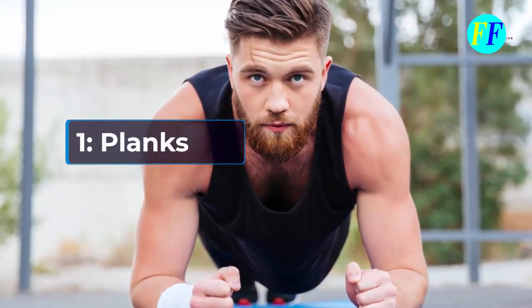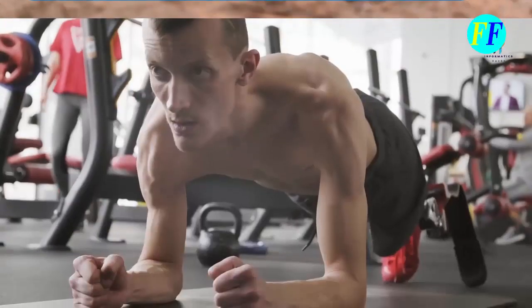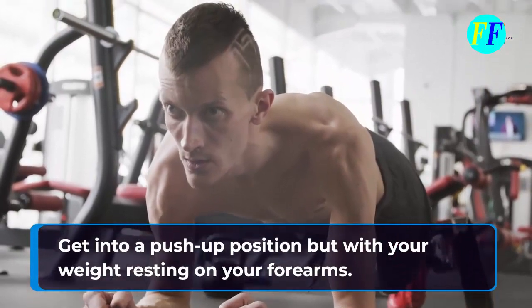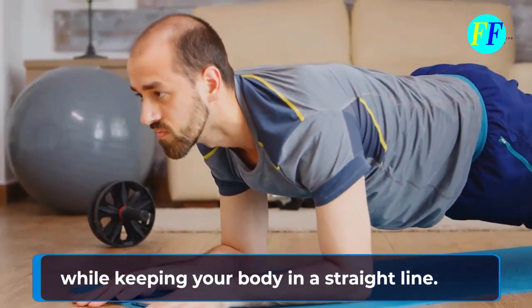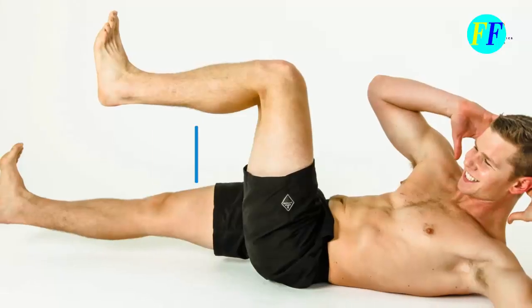Exercise number 1. Planks. Planks are a must for building a strong core. So, get into a push-up position but with your weight resting on your forearms. Hold this position for as long as you can, while keeping your body in a straight line.